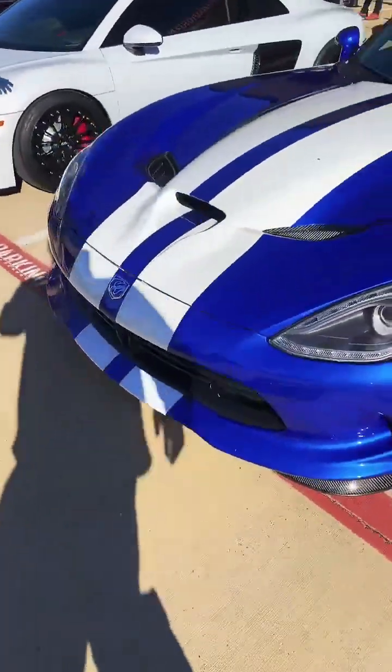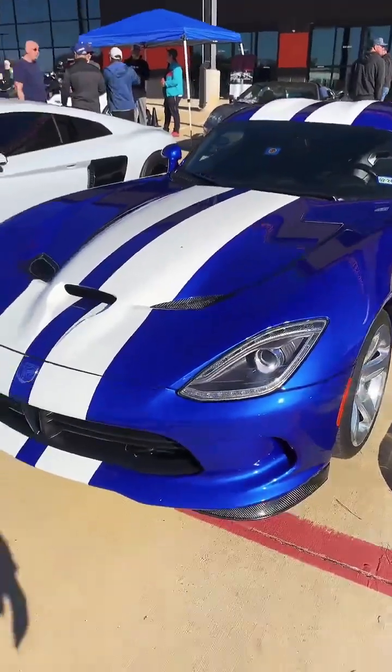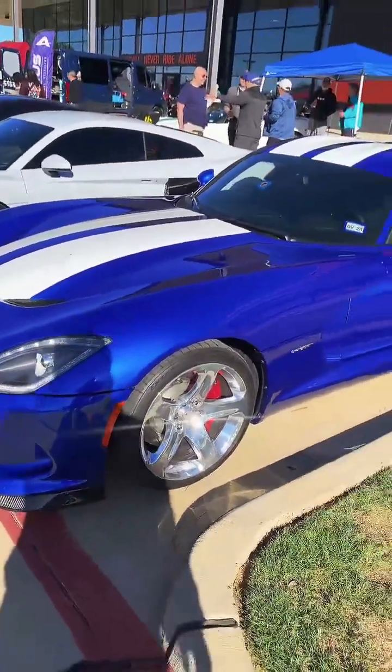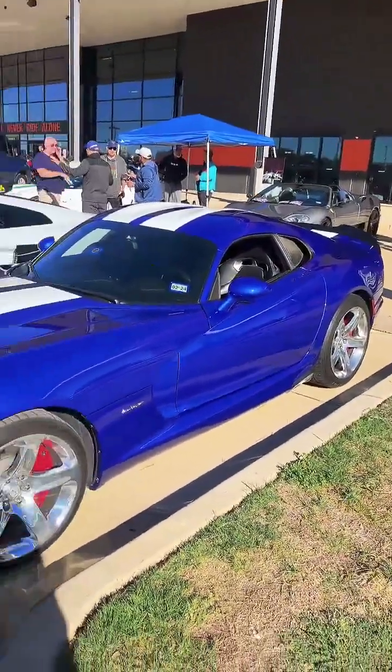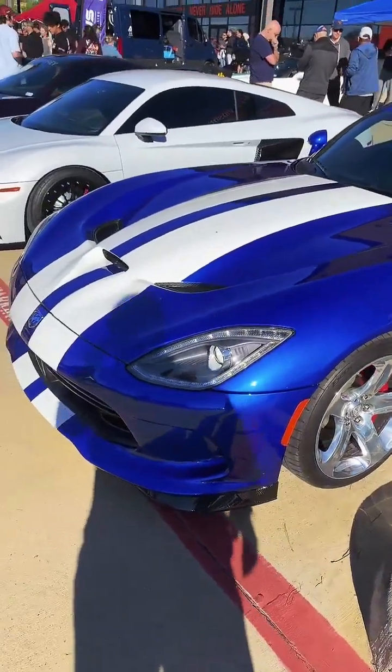Man, it's so sad that they discontinued these things. It is very sad they discontinued these things. 8.4 liter V10, 640 horsepower, non-supercharged, all motor, 10 out of 10, absolutely.